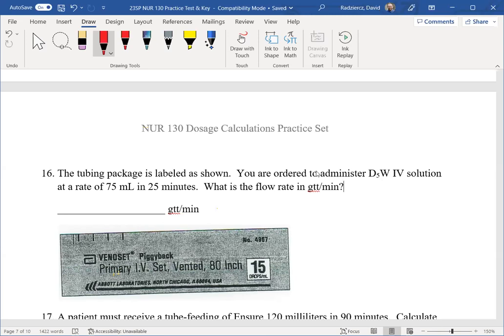Well, two things will be given to you if we want to know if it's the drop rate. They'll usually give you a label, and the label will have listed drops per milliliter, or it'll say it within the context of the question. So it'll say your label reads 15 drops per milliliter or 15 GTT per milliliter. Or it'll say you're using microtubing. And for microtubing, you need to know that microtubing is 60 drops per milliliter. Okay, so that's your microtubing. So when I ask you to calculate the infusion rate, and we're talking about microtubing, what you need to know is the 60 drops per milliliter.